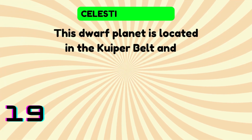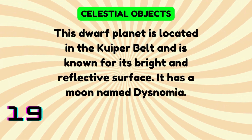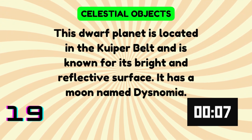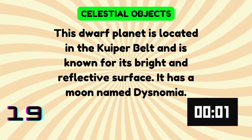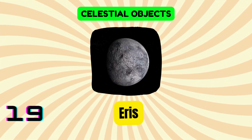This dwarf planet is located in the Kuiper Belt and is known for its bright and reflective surface. It has a moon named Dysnomia. Eris.